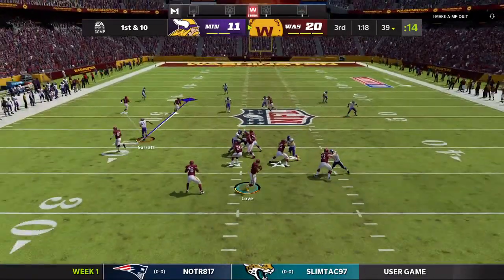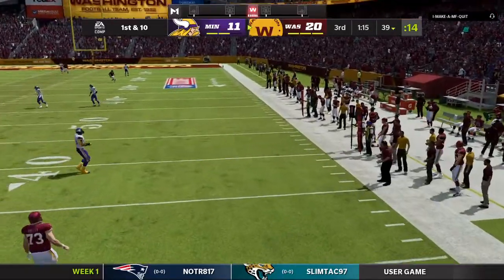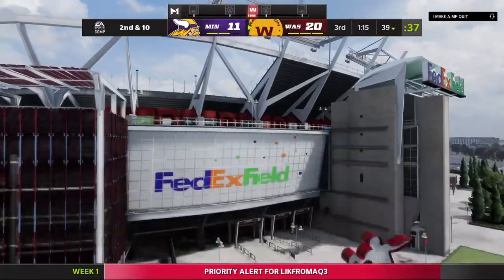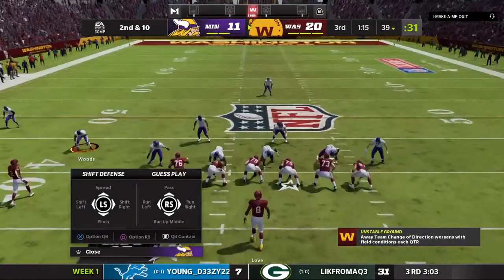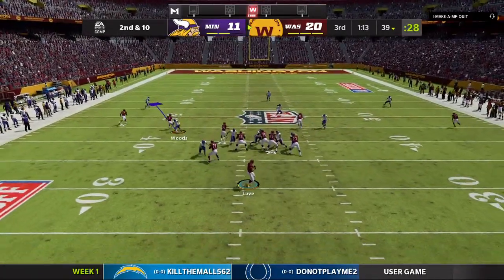Off the play fake. Love. They'll roll him out right. And he wisely will throw that one away. Got out of the pocket. Didn't look like he had anybody open, Charles, so just gets rid of it. And a good play by him. If no one's open and you don't have a running lane that you want to take, make the right choice. Get rid of it. Live to fight another down.